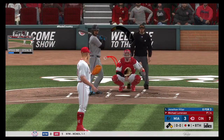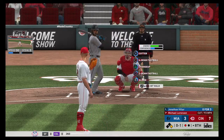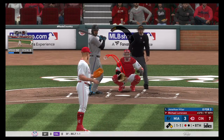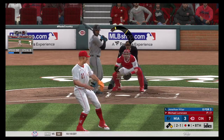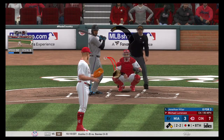So the batting order turns over now, and set to go, Jonathan Villar. He'll swing it from the left side right here. No balls and a strike to count. 1-1 to the Marlins leadoff hitter. And he lays off for a ball. 2-1. 2 balls and 2 strikes to Jonathan Villar.